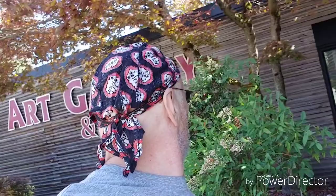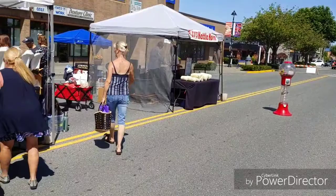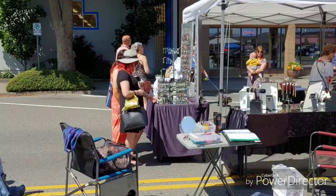Standing in front of the art gallery and gift shop in Campbell River, and there is a flea market going on. So, I guess the trick is going to be to find that one thing that I'll spend my money on. Let's go. Really beautiful sunny day for a flea market.